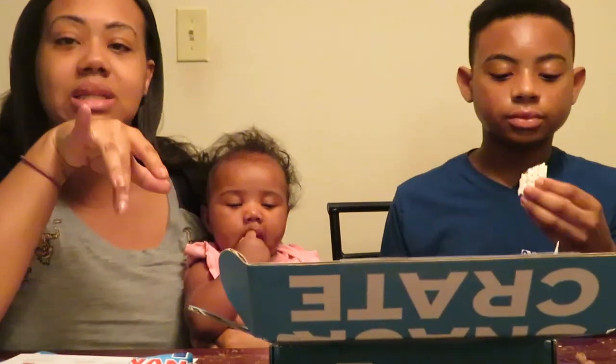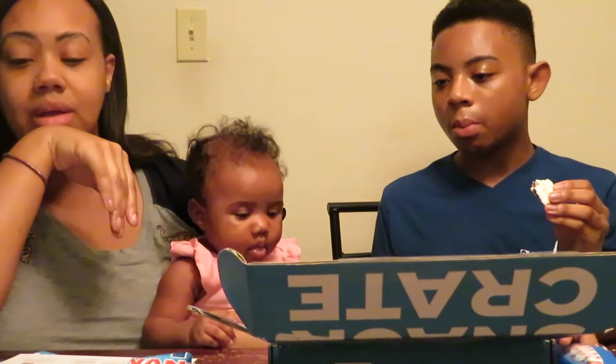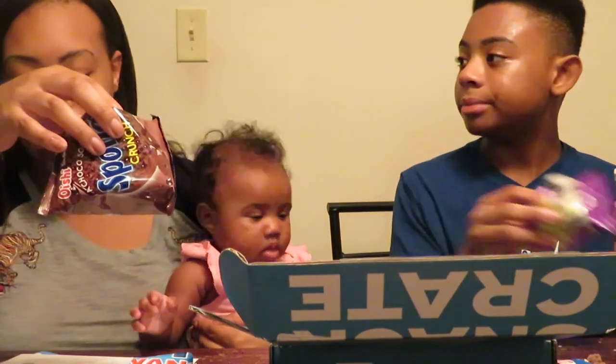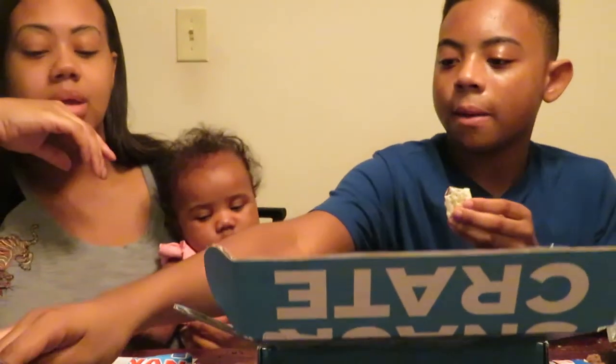So with this box, this is actually so far my favorite box, and I loved everything in it. My most favorite, I have to say, is these right here. And this, the Oishi Sponge Crunch. Yeah, the Ubi cake was really good too. I forgot about that. And my least favorite was probably the peanut. The chocolate. Wait, where is it? Oh, right here. Yeah, that was my least favorite.